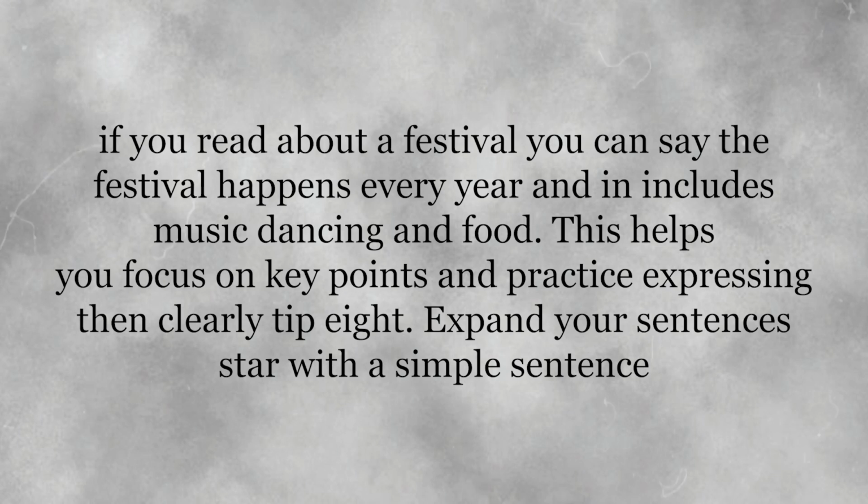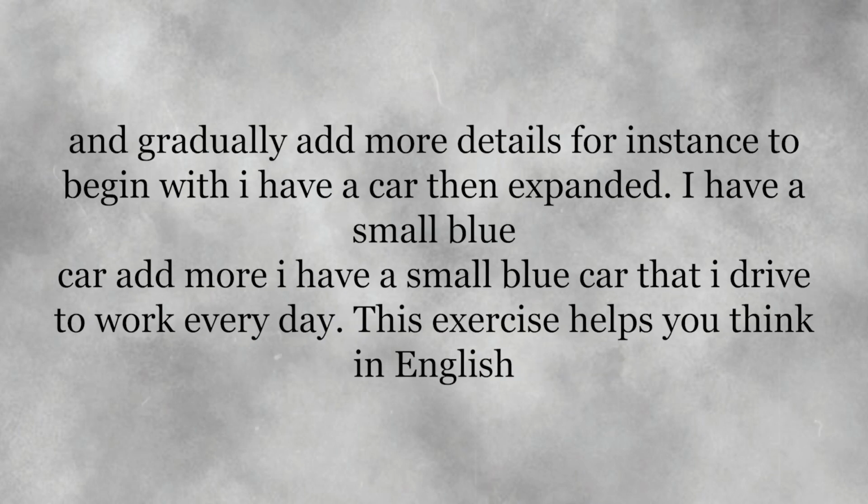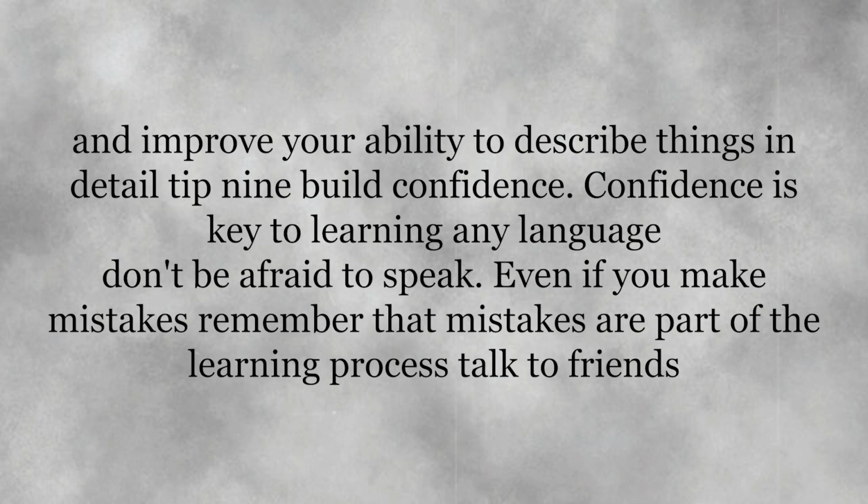Tip 8. Expand your sentences. Start with a simple sentence and gradually add more details. For instance, begin with I have a car. Then expand it. I have a small blue car. Add more. I have a small blue car that I drive to work every day. This exercise helps you think in English and improve your ability to describe things in detail.